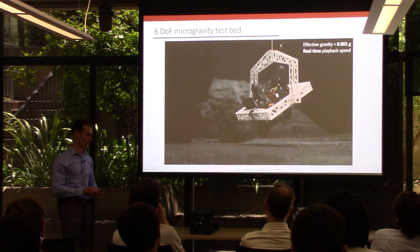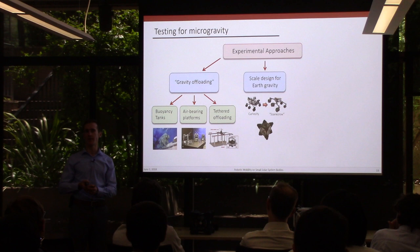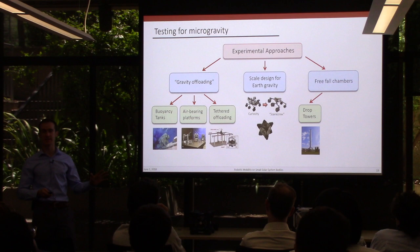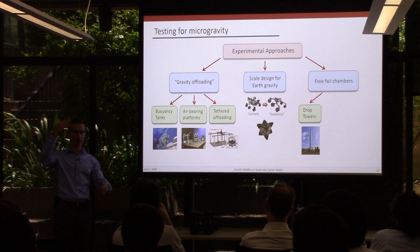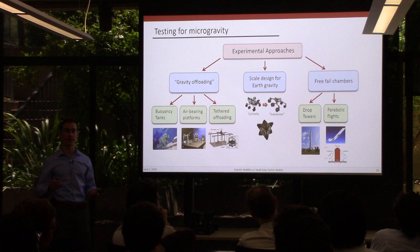We couldn't test very aggressive maneuvers, and we couldn't test interactions with the soil that's also itself under microgravity influence. So for that, you really need a different class of approaches, which is free fall chambers. This is where you have the entire experimental chamber falling. So there's two main test beds that people use in the space community. There's drop towers, which is exactly how it sounds. It's essentially an elevator that gets the cable cut and just falls. You have about anywhere from 2 to 5 seconds of zero-G or controlled reduced gravity. On the other hand, we have parabolic flights, which are standard commercial aircraft that are flown in these giant parabolic arcs at about 20,000 foot altitude bands.